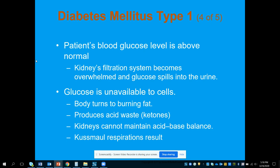And the kidney's filtration system becomes overwhelmed and glucose spills out into the urine. So this is one of the things they begin to look for when they're doing a urinalysis: the presence of glucose in the urine.